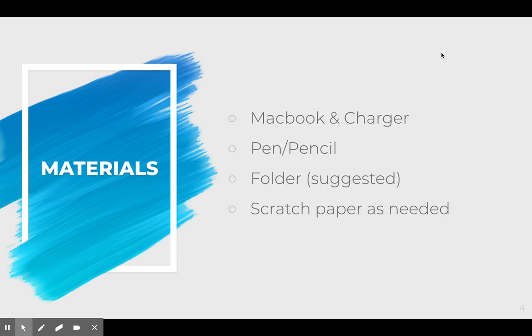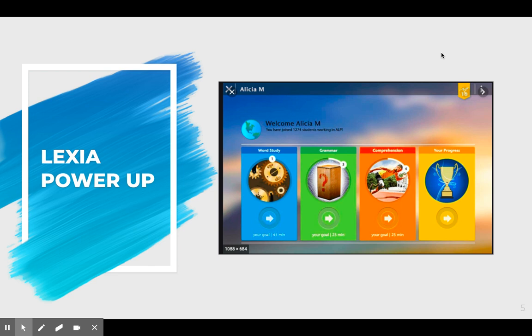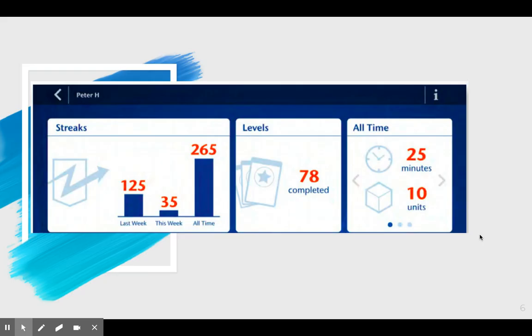Materials that you'll need for class, basically just your computer and charger. So we will still be using Lexia. You have your 3 sections: word study, grammar, and comprehension. And you can always see your progress here. You can also, when you click on your progress, you'll see streaks, levels, and then how much you've completed.